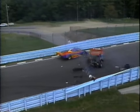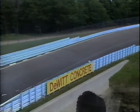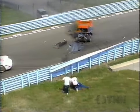Very big accident. Steve Millen, it got together with O'Neill. That's Johnny O'Connell. He's gotten himself over the guardrail now. That was a huge impact as O'Connell had nowhere to go. He T-boned the car of Steve Millen. We see that car on fire. All drivers out. That's Johnny O'Connell laying there being attended to.